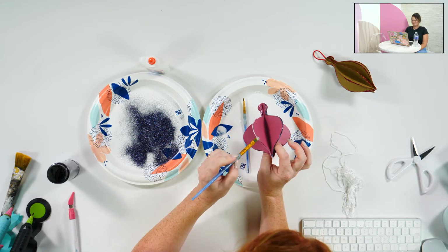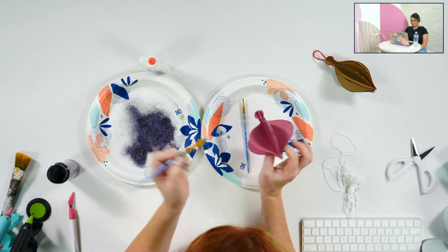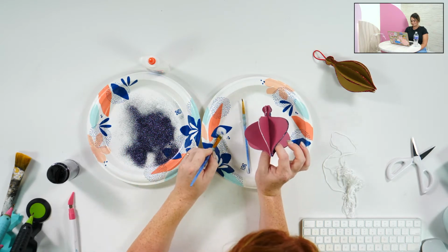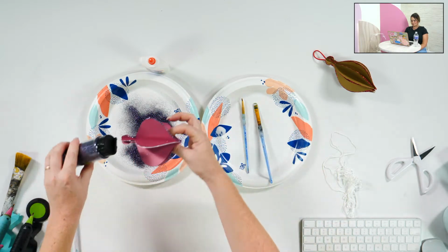Okay. So I'm just going to keep going. I've got four more. We're like halfway there. Does anyone have questions about this technique or anything? It's really easy.